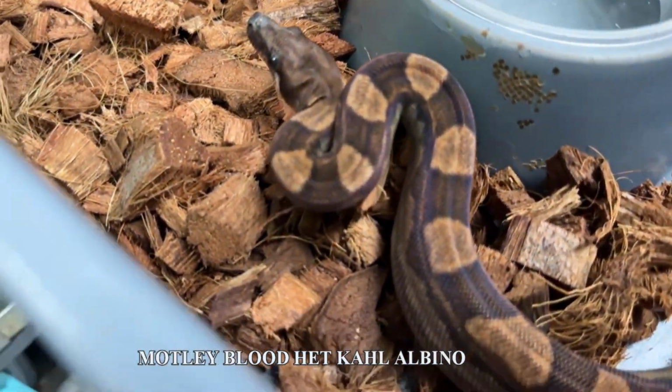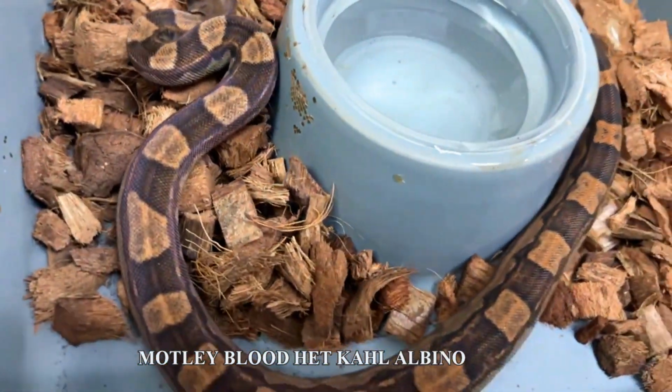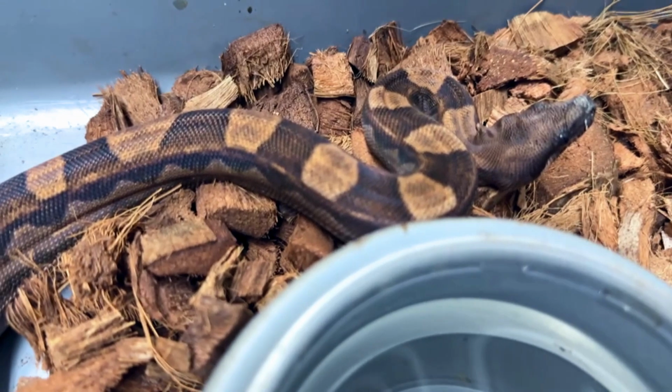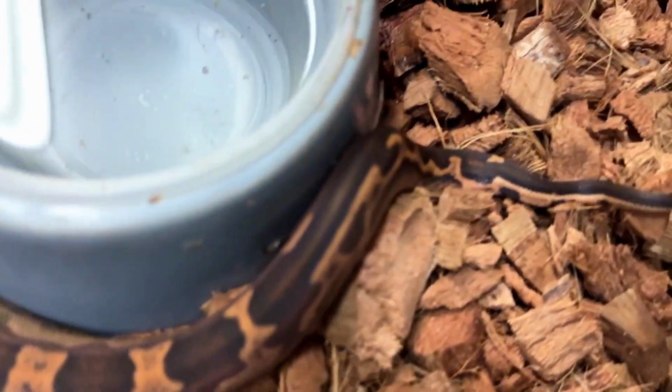Remember, blood is a dark gene. A lot of people don't realize that. It's very dark. Now, if you have hypobloods, it really lightens it up and you see a lot more red, but regular bloods are dark. So this, and motley is a dark gene. So when you combine motley and blood, you get this really nice rusty, red look to it.